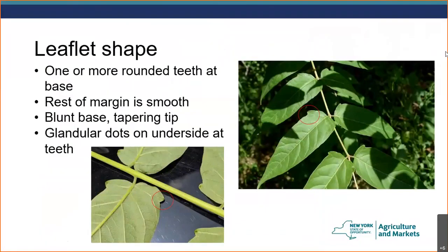The leaflet shape for Tree of Heaven is very distinct. It's got a smooth margin, meaning the edges of the leaves don't have teeth. They're smooth, straight, but they do have little rounded teeth at the base of each leaf. There could be anywhere from 1 to 4 on the base of a leaf, and you can see that in the red circle that I have on those photos. That's a really important identifying factor this time of year for Tree of Heaven.